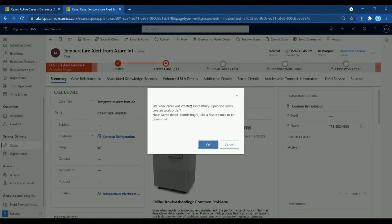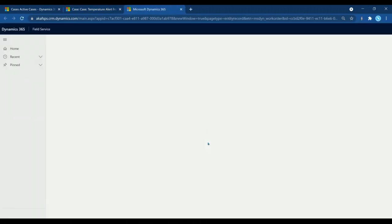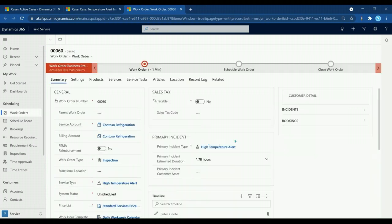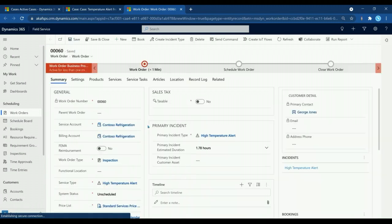And now you'll see that the work order was created successfully. And so yes, I do want it to open up that record so I can go see the details of that particular work order. So now you see we've transitioned from a case, being able to work on it manually there, to now a work order that's assigned to the location that called it in, where that device is, so where that asset is sitting.